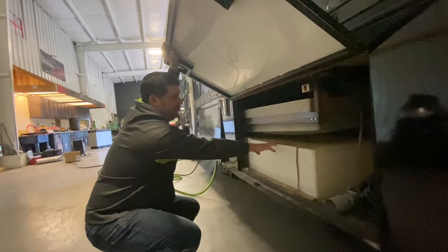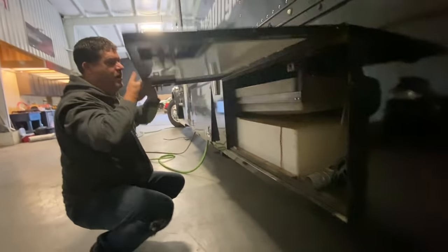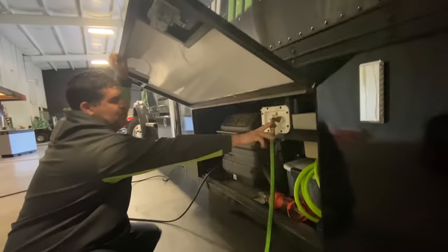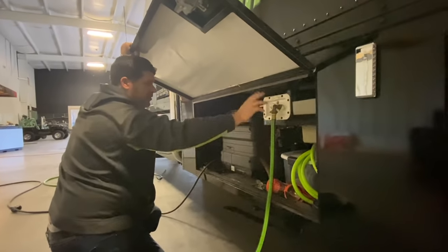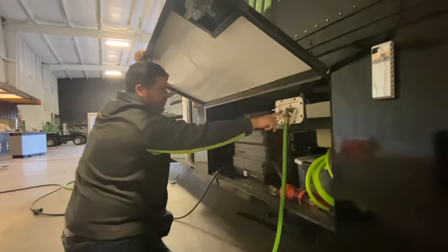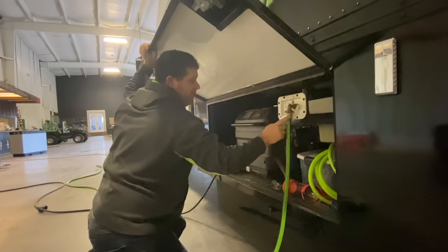So we put in two tanks of water, which allowed us to have one on each side. As well as under here, we have where our fresh water comes in from shore. I always say shore because I had a boat, so from the RV campsite or whatever, your fresh water in, you fill up both tanks. It tees off and fills up both tanks.